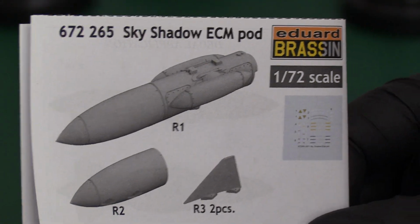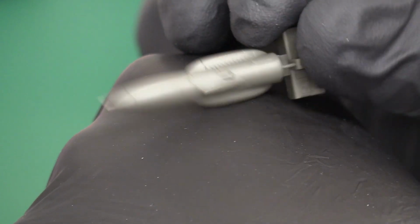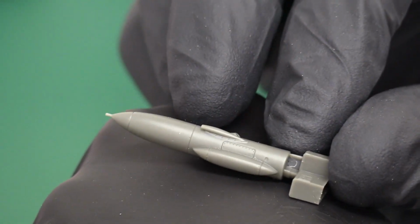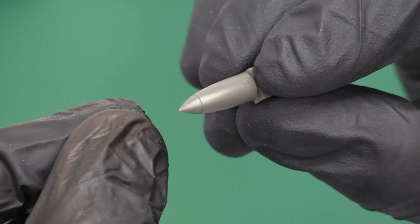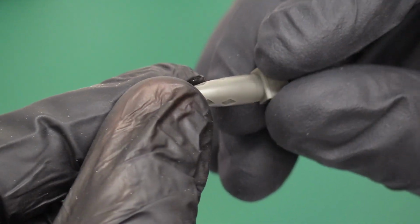Interesting. So this is your jamming pod. It's for wild weasel style operations, yeah? So, here it is. Yeah, so this is the front obviously. That's very, very nice. Look at that. Okay. Superb. Some fine detail there. So that's the front, then there's the rear here. Very cool. Here's your fins.